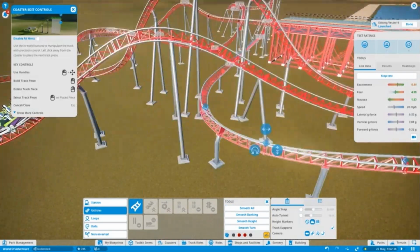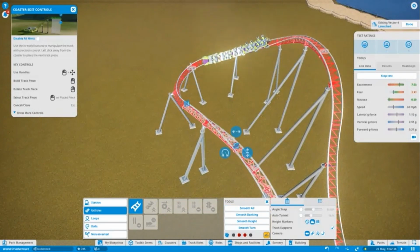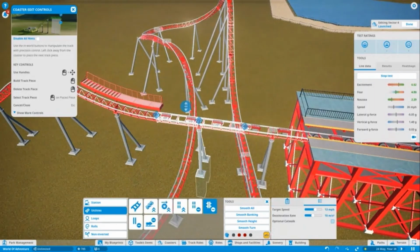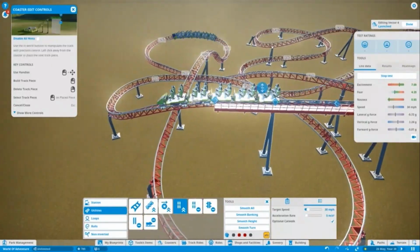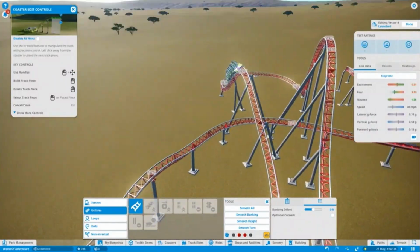That's going to be kind of your first big launch coaster. So I want it to be nice and smooth, nice and enjoyable with this one, but also still thrilling, which I think it is. I think it's turned out pretty much exactly how I wanted it. So I'm really happy with it. Exactly how I wanted it to be.